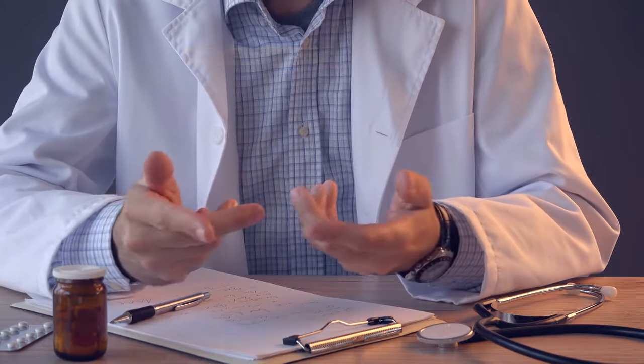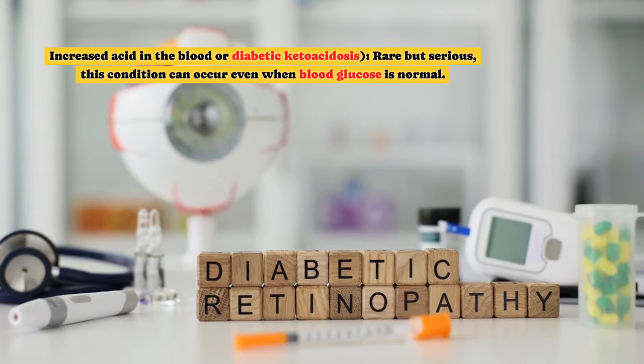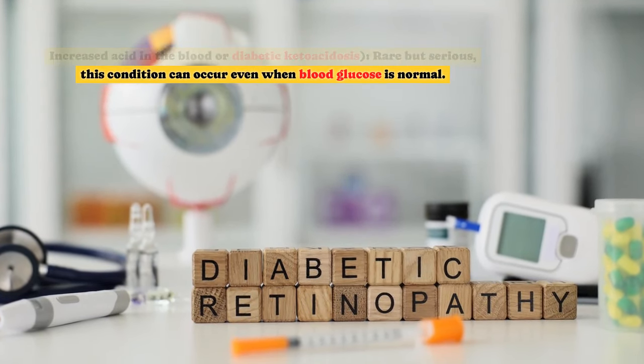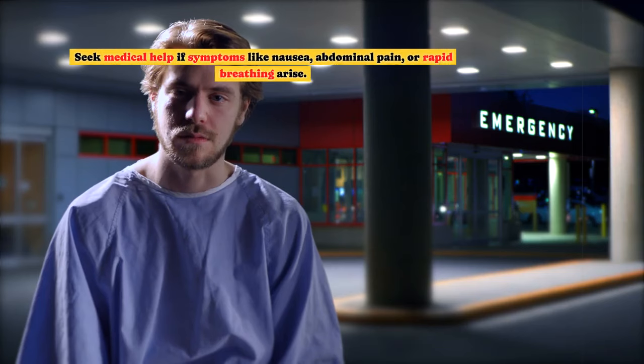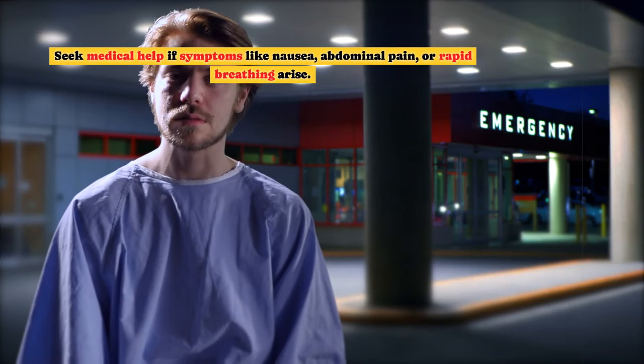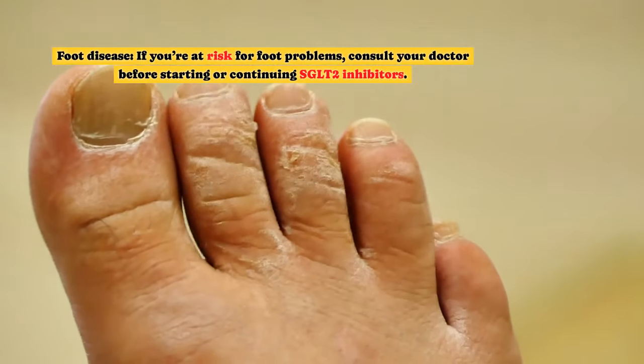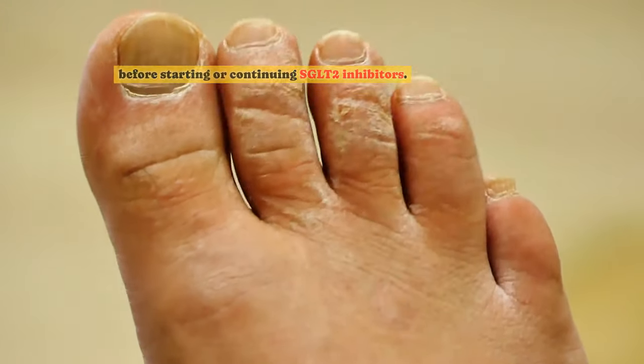Uncommon side effects. Increased acid in the blood or diabetic ketoacidosis, rare but serious. This condition can occur even when blood glucose is normal. Seek medical help if symptoms like nausea, abdominal pain, or rapid breathing arise. Foot disease. If you're at risk for foot problems, consult your doctor before starting or continuing SGLT2 inhibitors.